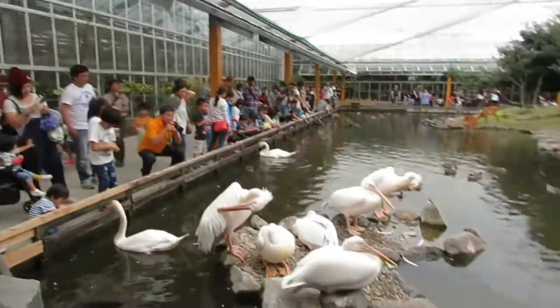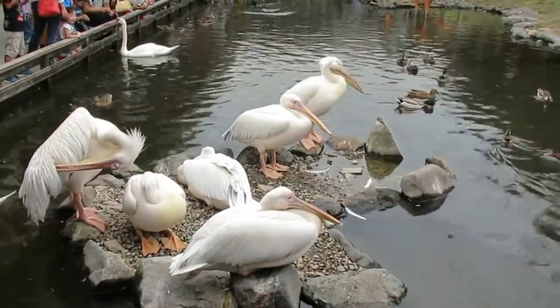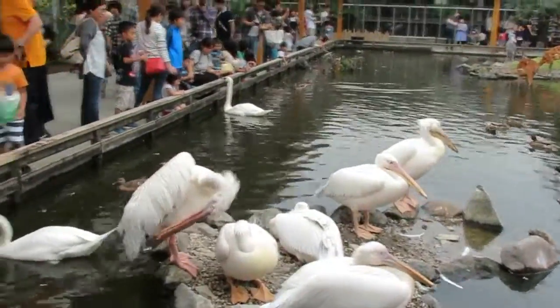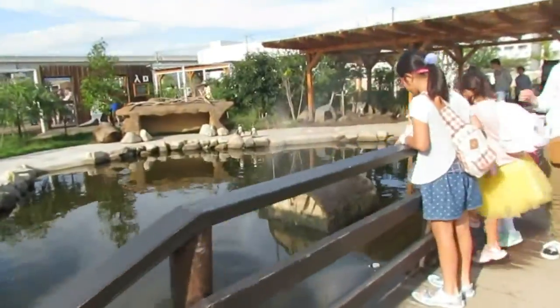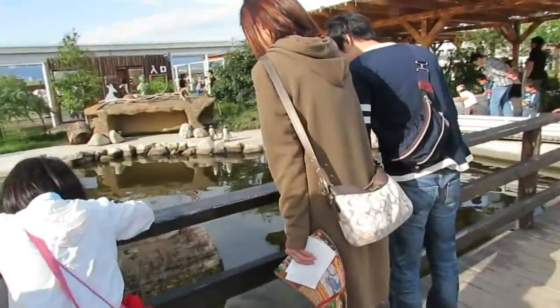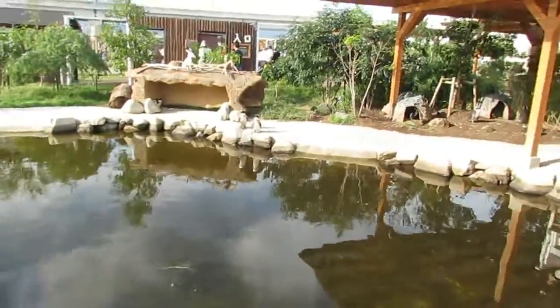Next up, we were back outside, I believe just passing through, and finally got a glimpse of the pelicans. Then we went to the other outside area where they keep some of the bigger animals like the llamas, the camels, the penguins, and the kangaroos.